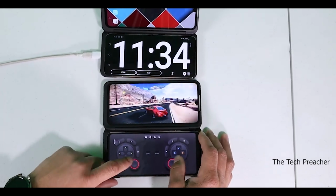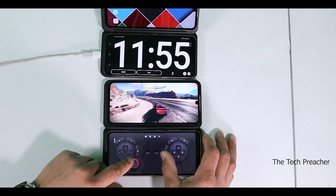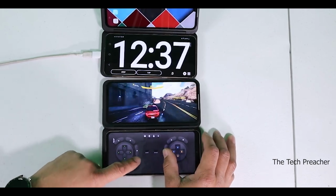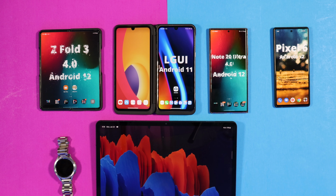The LG V60 is my ultimate gaming phone, so I use the dual display to play games. Gaming on the LG V60 is a jewel. Plus, I'm getting very long battery life with the LG V60, high-end performance with the LG V60. So it's one of my favorite phones of all time.